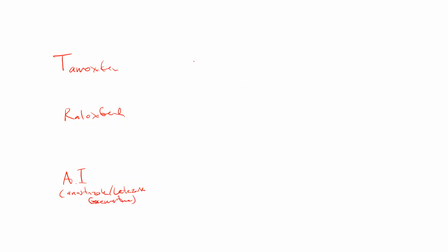Both tamoxifen and raloxifene are considered SERMs, if you guys remember that, right? That means that they're selective estrogen receptor modulators. So they block the estrogen receptor in the breast. But they actually will increase estrogen exposure in something like the uterus. This is bad. This is good. Given that it can essentially act as estrogen, what are some of the risk factors that we always think about? What are some of the side effects that we think about when starting tamoxifen or raloxifene?